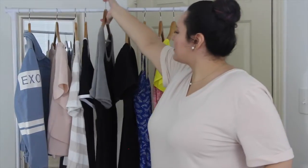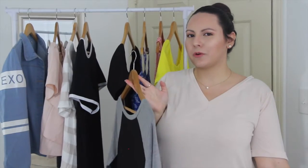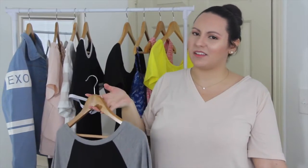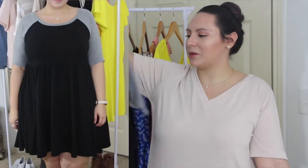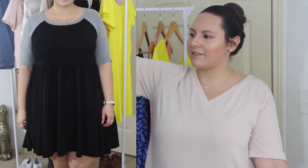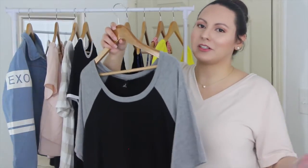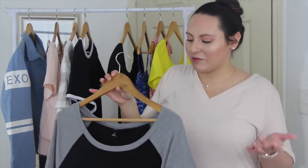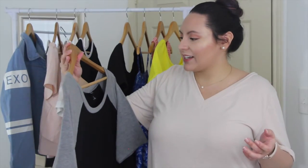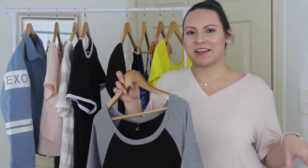Okay, so now moving on to Torrid, and I've been in a rut with Torrid because I haven't been liking the pieces they've been bringing out. But I did swing by and I saw this and I just thought it was so cute and appropriate for everyday wear. Nothing too special, but like every piece of clothing, you could dress it up or dress it down. It's whatever you make of it. I've been really enjoying wearing this with my Adidas, and with some really nice accessories, it looks very cute and very girly.